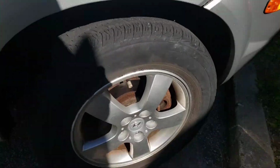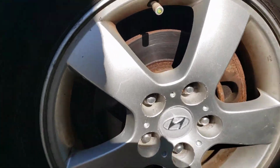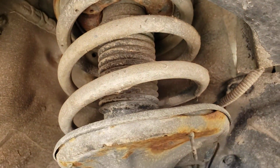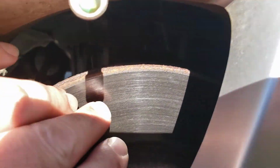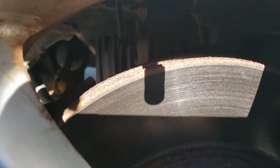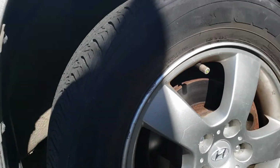Same story with this tire. It is a 2014 and it is pretty dry rotten with about 7/32 of tread. But again, I suggest it gets replaced. Brakes on this side are also pretty good. Rotors don't have any big lip or anything like that, and there's about 65% on those brake pads.